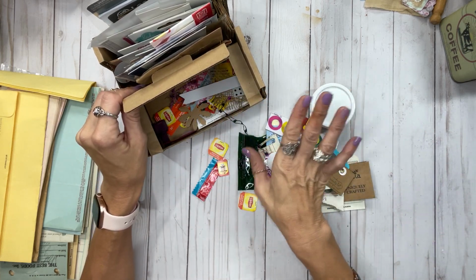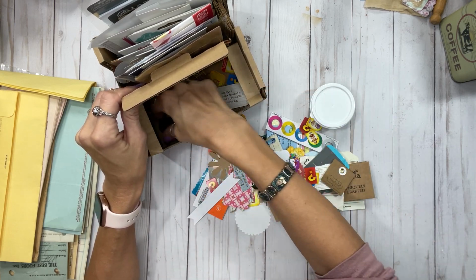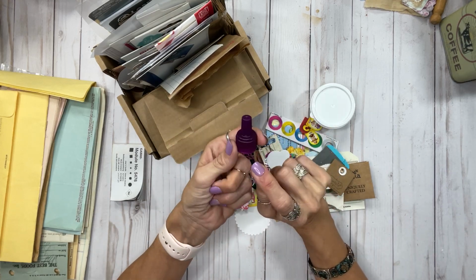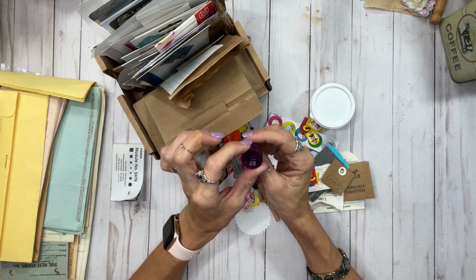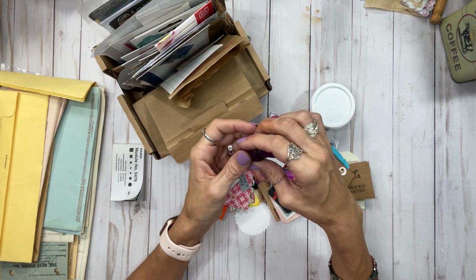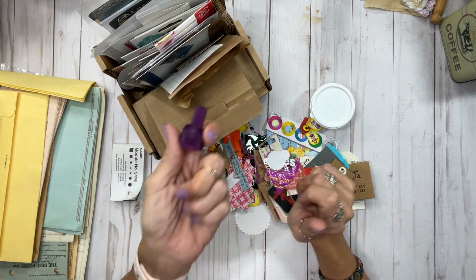I'm weird. I save so much weird stuff like this. This is weird, I know, but does anyone know what this is from? I know that there's somebody who's like, yep, I know exactly. So this is from a Glade plug-in refill thing, like on the glass thing where you pop it off. And there's a story behind this, so I saved it.